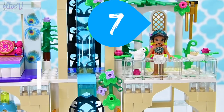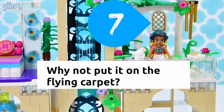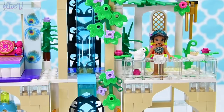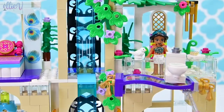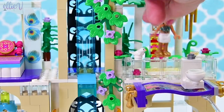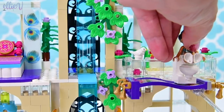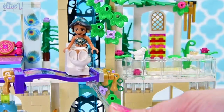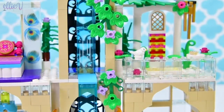So number 7, why not put it on the flying carpet? Now this, nobody went with this idea, and this is my idea. I totally think that the flying carpet, the magic carpet, could have a toilet on it. Because why not? We're being totally ridiculous. So of course she could go to the toilet. She could go and do her business while flying in the skies.